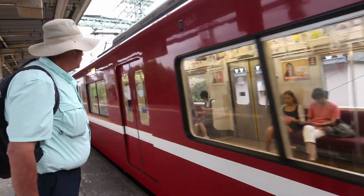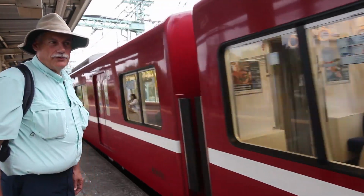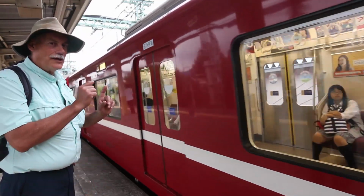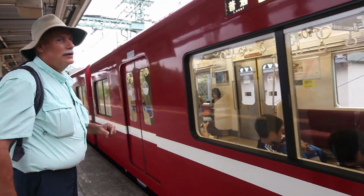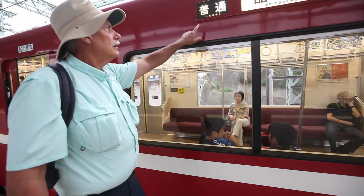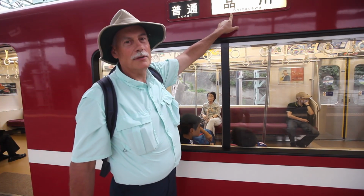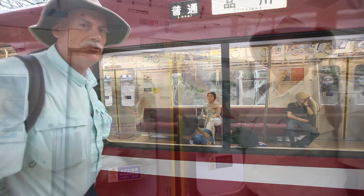Okay, this is a local, and it is called a black train because it stops at all the stops. Although it's not black, it's red. Right. So let's see if we can swivel here, maybe. When we say it's a local black train, and this is going to Shinagawa. Okay. So let's jump on.